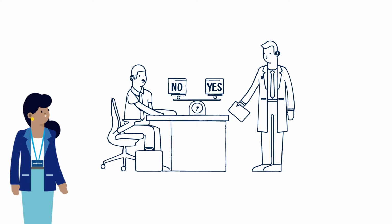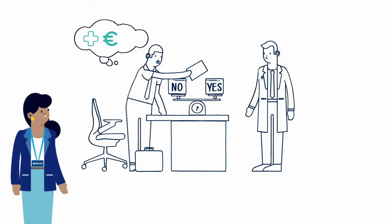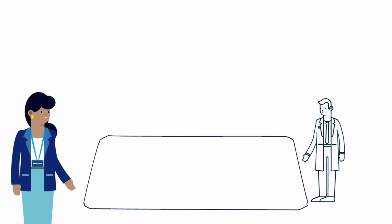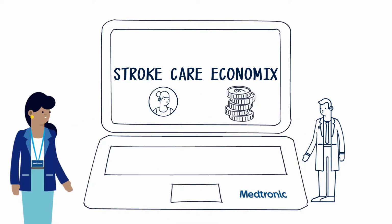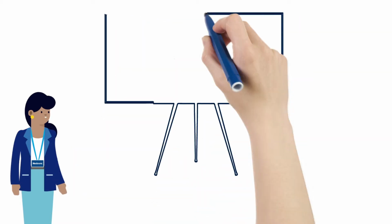But it has been difficult to get the backing of the decision makers to obtain the funding to implement your developing stroke care program. Through partnerships, Medtronic can support you to develop your business case in order to facilitate the budget allocation for your development program. We will use the Stroke Care Economix tool that provides a framework in which you will be able to assess the patient's benefit and the cost implications of your development program. Let's check what we could model in this case.